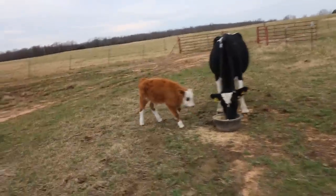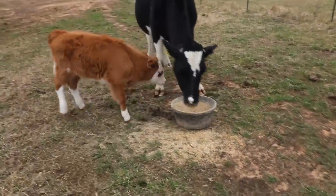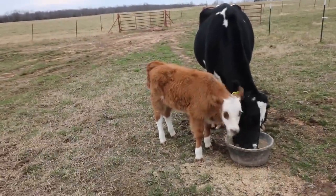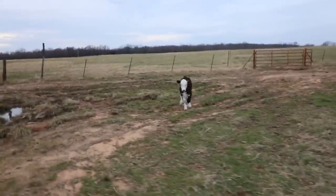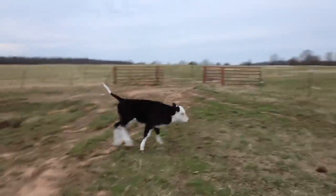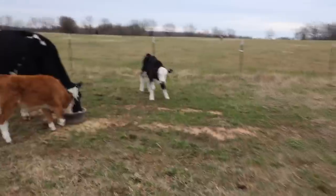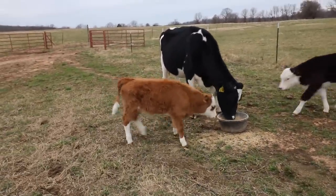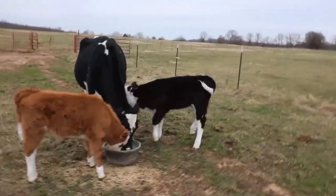So here you can see one of them. That's the one we grafted onto her. And you can see that he is nibbling on grain, which is great. He's already getting started. Like I said, these guys are growing really quick, growing like weeds. I'm pretty happy with their progress so far. This guy, obviously, he's a lot bigger. He was a lot bigger when he was a baby too, but he doesn't eat grain as well. He does nibble on it, but not as well as he does. She still doesn't like him eating her grain, but she occasionally lets him sneak in a little bit.